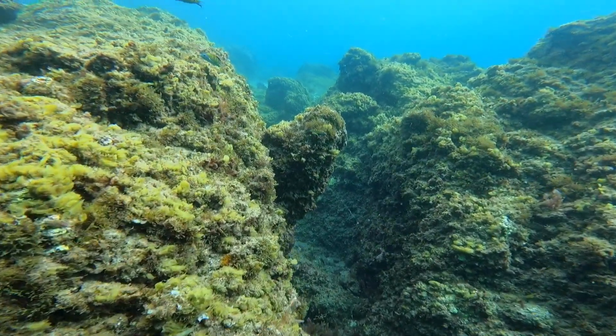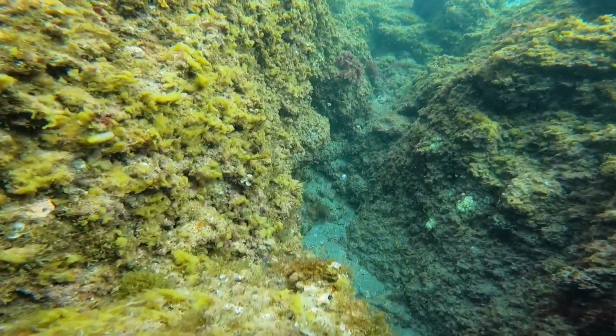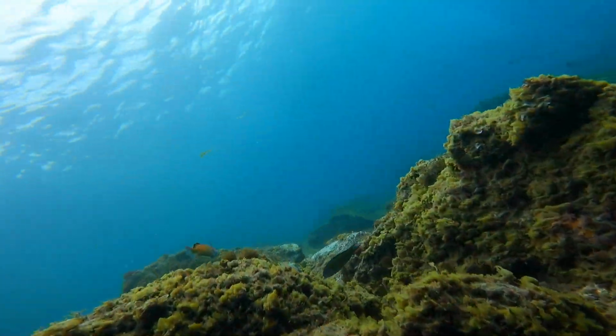It doesn't take much to imagine the lava flow when it was red hot and flowing down the hillside towards the sea when it formed. Now a home for a large variety of different sea life, as you can see.